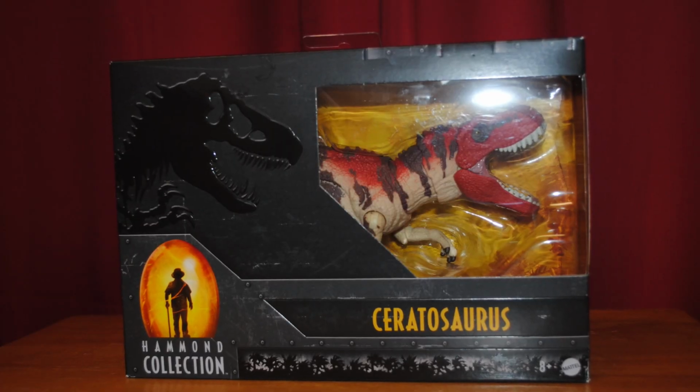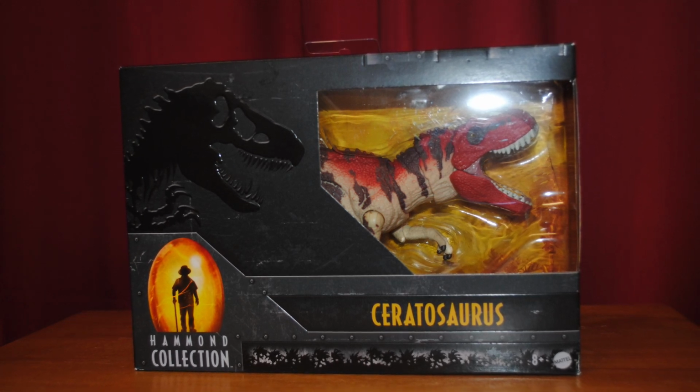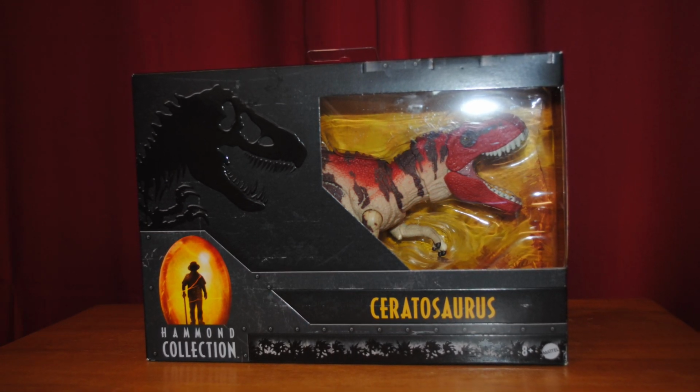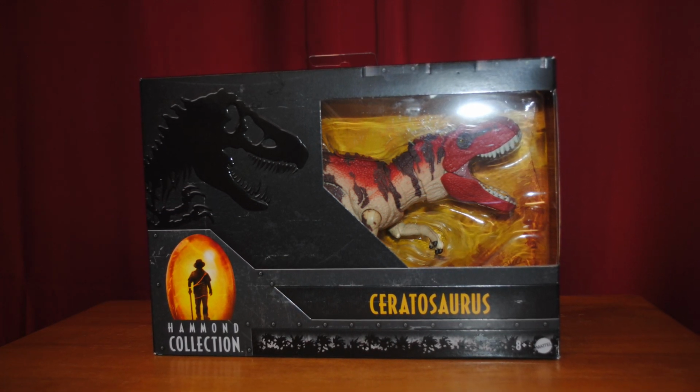Hello ladies and gentlemen, I'm the Omni viewer, and I'm back to continue reviewing dinosaurs from the Jurassic Park Hammond collection. We start with what is perhaps the most unexpected addition to the line, the Ceratosaurus from Jurassic Park 3. I would call this dinosaur unexpected for 2 reasons. First and foremost, you would think that when it comes to representing Jurassic Park 3, the Spinosaurus or Pteranodon would be prioritized. Of course, the Ceratosaurus does provide a memorable moment from the film, but that's mostly thanks to how random and out of place it is.